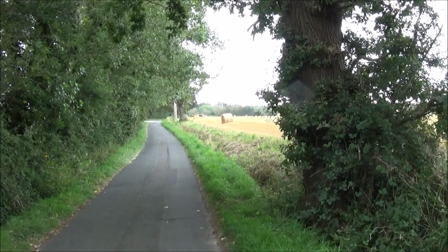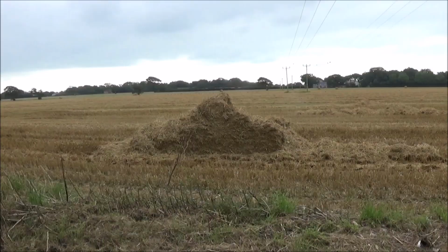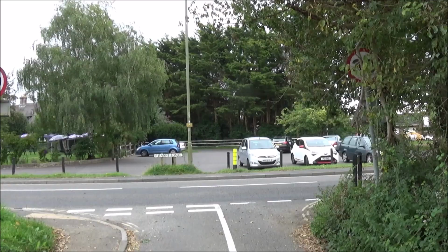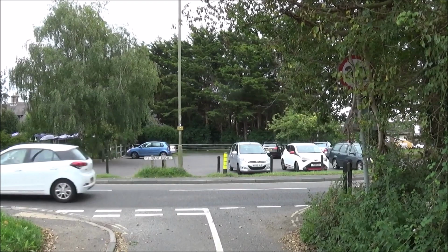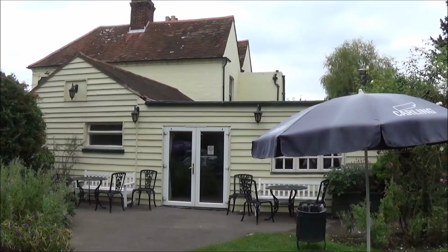So it's nice to be in that quiet lane, or this quiet lane, rather than that noisy old main road there. Walking past the oak trees and the cotton reels again. I don't know what happened to the baling machine in that instance. And here we are, back out the end of Door Lane. And back at the Yew Tree, lovely garden in the Yew Tree.